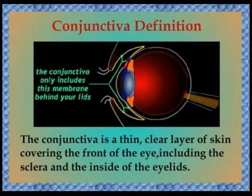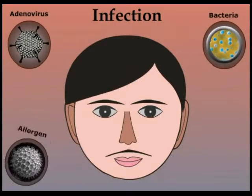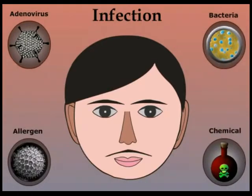Conjunctiva definition. The conjunctiva is a thin, clear layer of skin covering the front of the eye, including the sclera and the inside of the eyelids. Conjunctivitis definition. Conjunctivitis refers to inflammation of the conjunctiva. It is most commonly due to an infection, usually viral, but sometimes bacterial, or an allergic reaction.